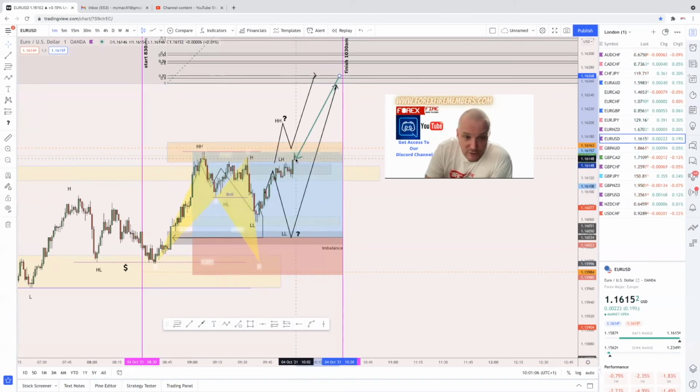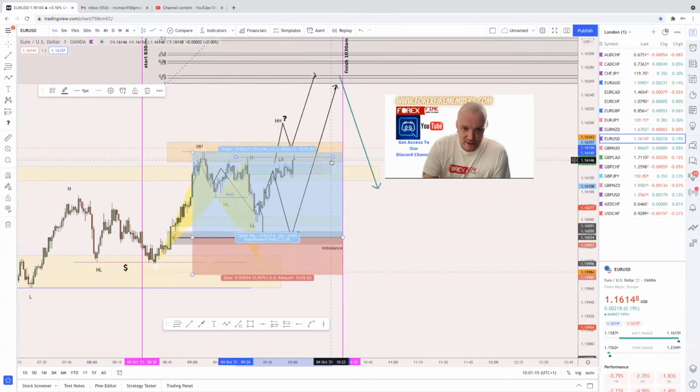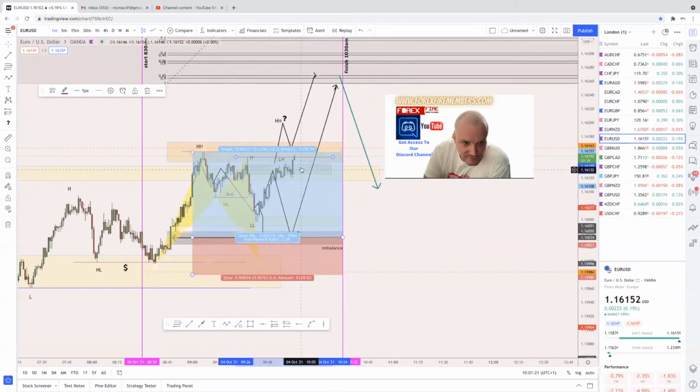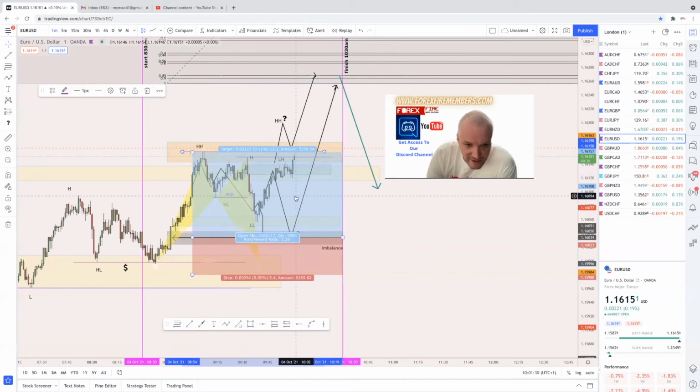Now we are getting the drive up and the push up to come here. We have taken out that higher liquidity for sure with a wick. Okay, so there's a break of structure there. And this could be the next sort of high point. Check it out. It might go out and take that there.